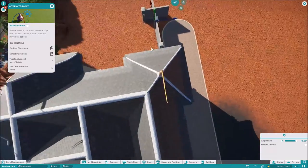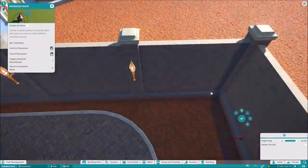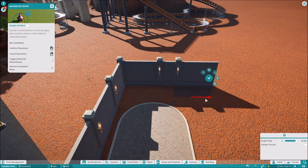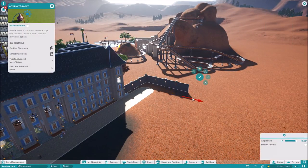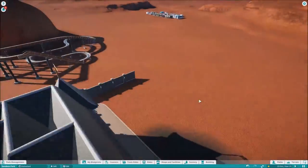Now, I couldn't get this little bit of pathway here to end any earlier because it was so thick. At that thickness, I couldn't get it to finish any earlier, not without pathing issues. So I decided just to keep it, and I work it into the final layout of the front plaza. I guess we start calling it an entrance plaza. I've started to wall off this section.